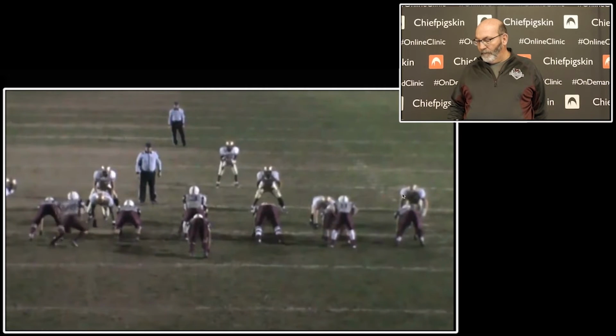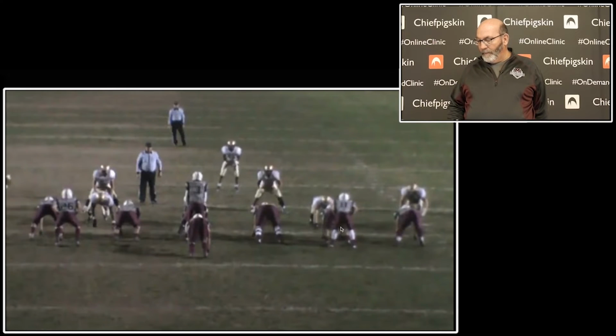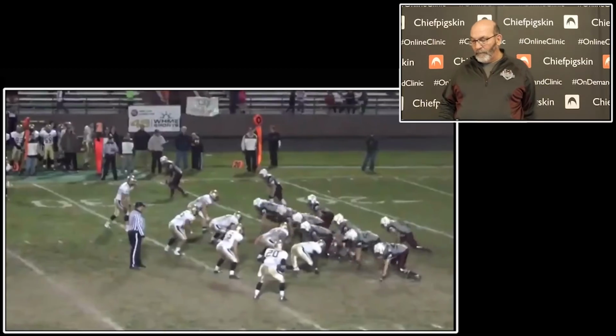I'm sorry, the read key's here, and here's the guy we should have blocked out on. We should have had a double out block. The play side tackle should have blocked out on him. The halfback does a nice job of sticking it up in there, creating a lane for the quarterback.